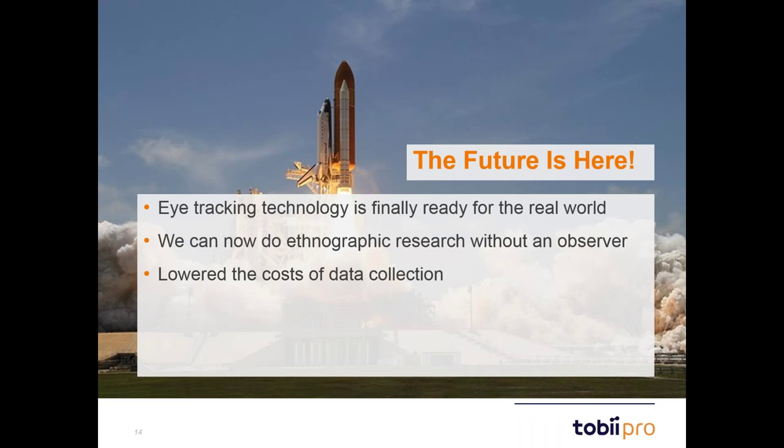So particularly if it comes to the data collection, you can now go out, give your participants the eye tracking equipment, and they do the data collection for you. You don't need to train your own people. You don't need to build up a big eye tracking competence center in-house. And the technology is robust enough to withstand even that participants are only trained for 1 hour. So that's big for us.